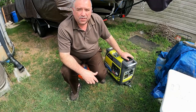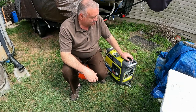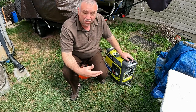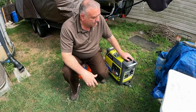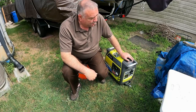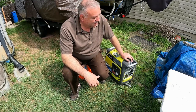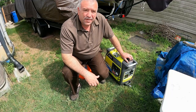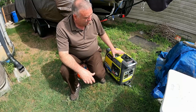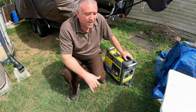Actually, my intention was to use this up on the boat, and it's quiet enough that I could have it sitting in the back of the boat, maybe run some underwater lights, charge phones, or run a radio, whatever you want to do. But what we ended up needing it for was an emergency here at the house. And as y'all know, most portable heaters are around 1500 watts. So with 1800, 1500, that's pretty much maxed out with just one heater.